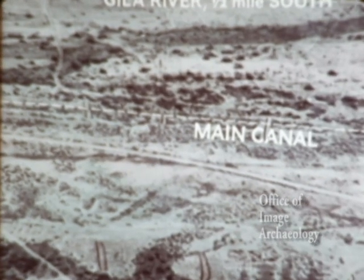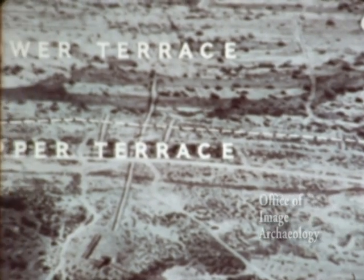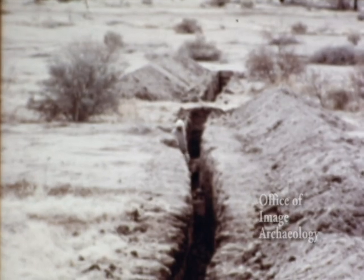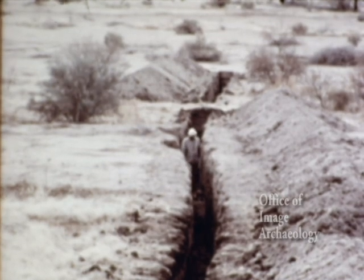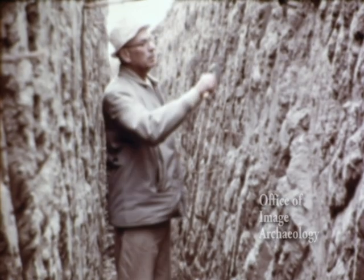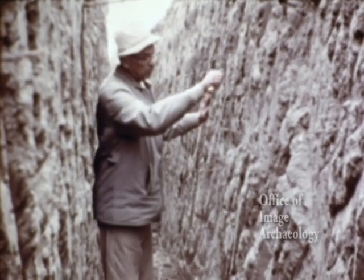We wanted to know about older canals. To explore for these, we dug long trenches at right angles through the youngest canal, hoping to pick up earlier traces below. A careful reading of the trench walls revealed differences in the color, hardness, and structure of the soils. By noting these, we soon detected the places where the older canals were.